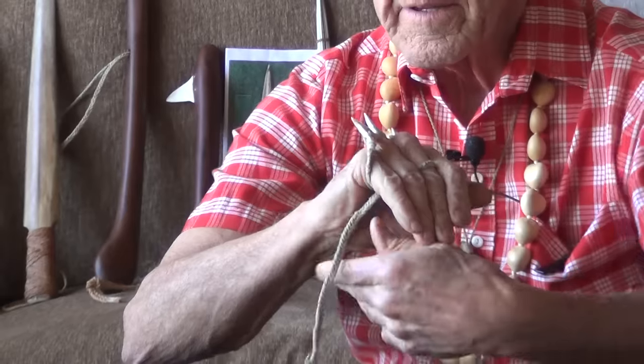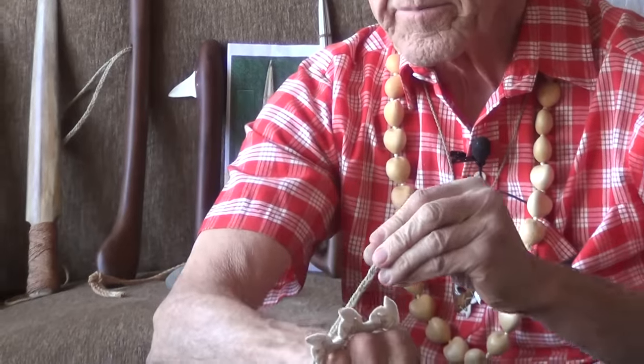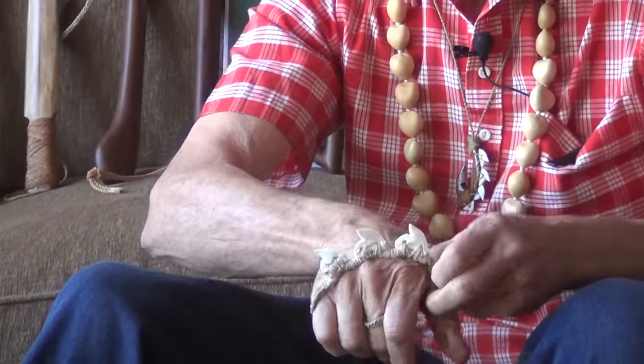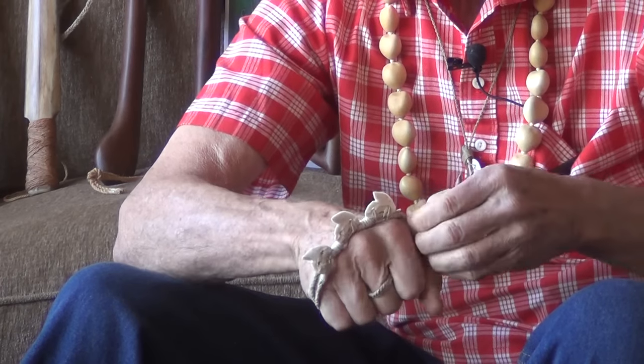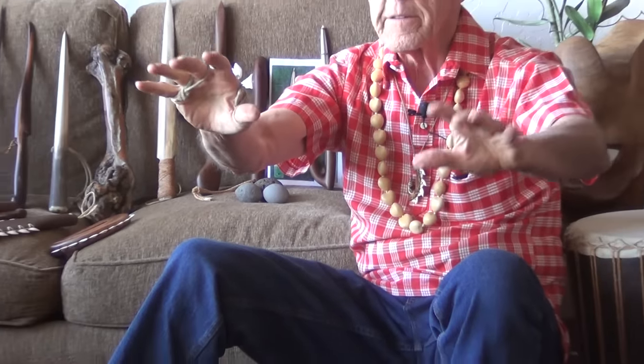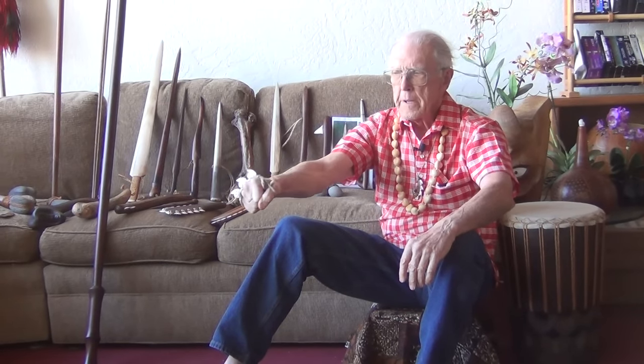and then you bring this loop back around, this is just an extra piece of cordage as a brace, and tuck it under here. You could get out of it pretty quick if you needed to, but see, you've got complete use of your hands. You can fight with your hands, and if you tighten your fist, you've got a vicious slashing weapon. So that wasn't very common. We know they did have things like that.